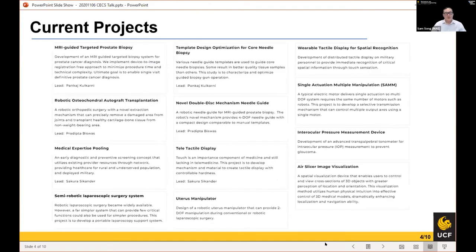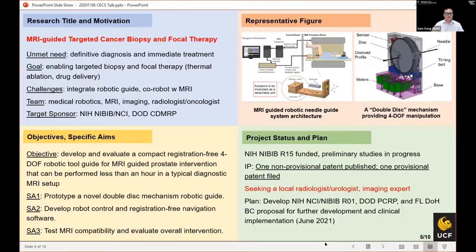So here's just one screenshot of the current projects. As I mentioned, we are very interested in application-level development, so the projects are very diverse. We have very many projects, and I will briefly introduce some major ones.